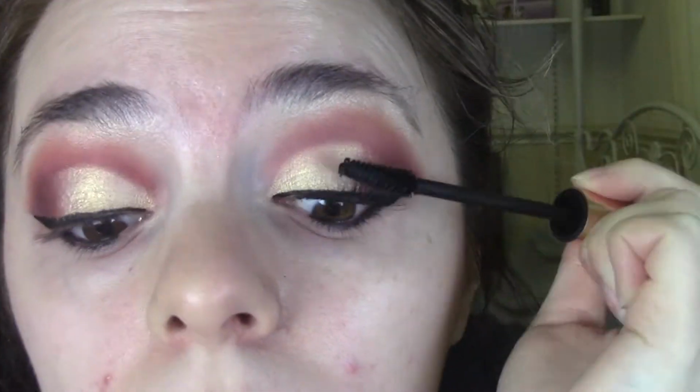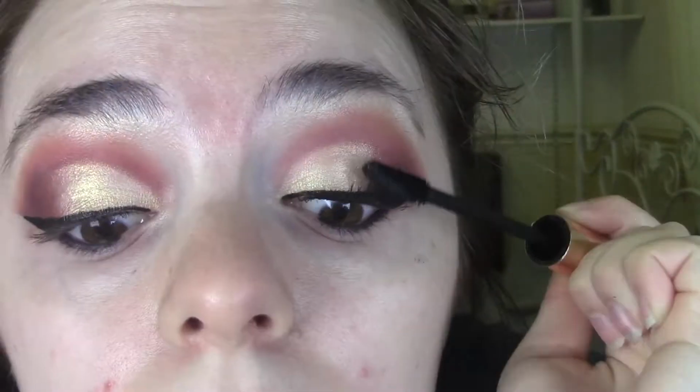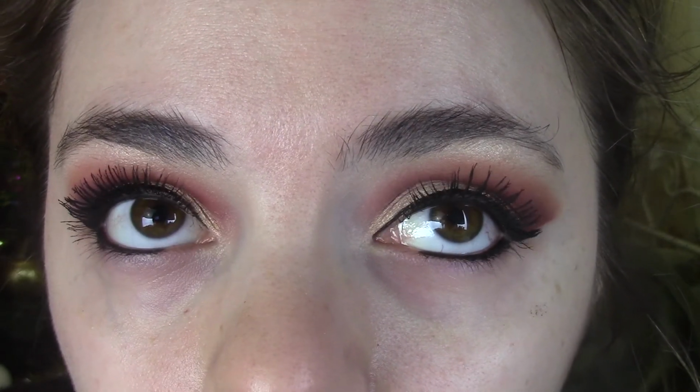And I've had this probably for about 4 or 5 months now. And the fact that I still got this after the amount of time that it's been in my collection, it definitely was better when it was in its prime. But the fact that it still performed this well after sitting around in my drawers for about 4 or 5 months, I think that's pretty good. Absolutely love this mascara. This is great.